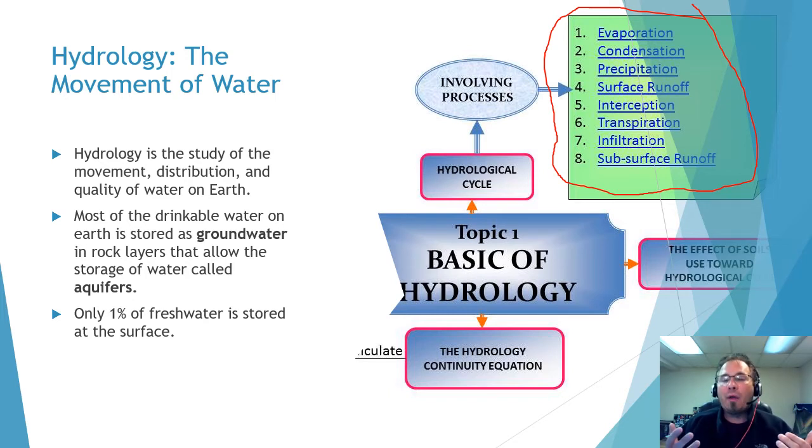And then it goes through all kinds of other interceptions. It could be going into a stormwater system, going back into the soil, or going into a river or a lake. And then the whole cycle starts to rotate again. Then you have transpiration, where the water is utilized for things like crops, infiltration into the soil, and then subsurface runoff, which is below the ground, where water in the rock or soil is able to move around. All of these play a role in the science of hydrology.